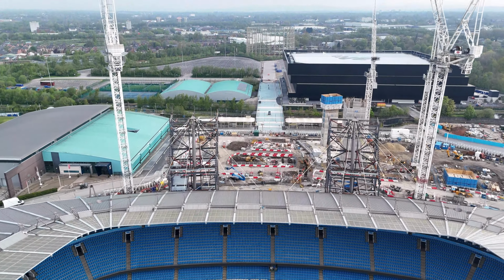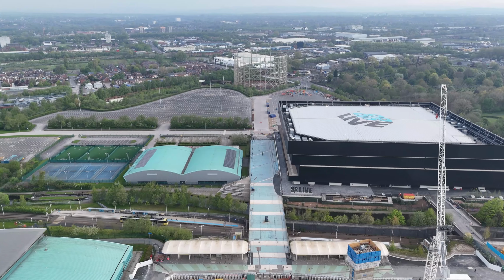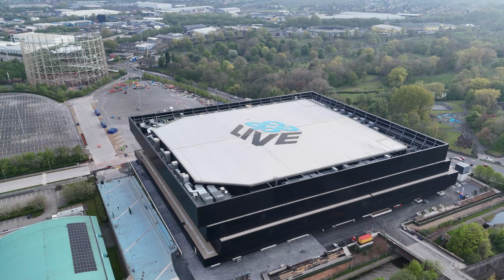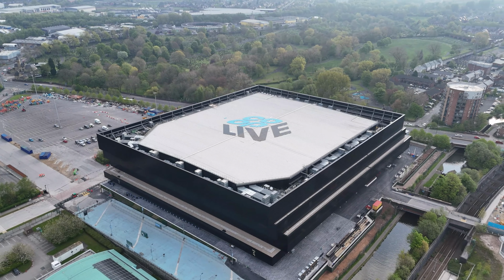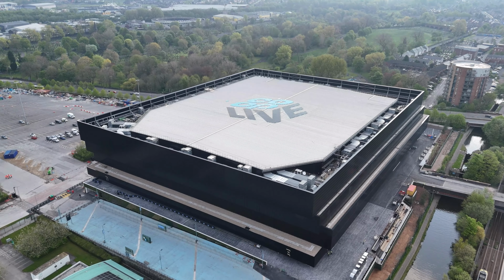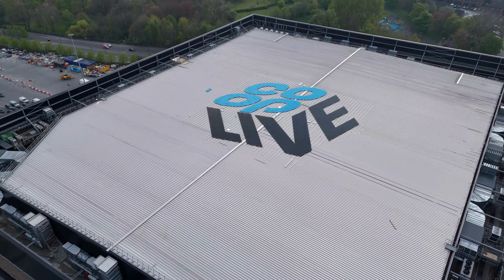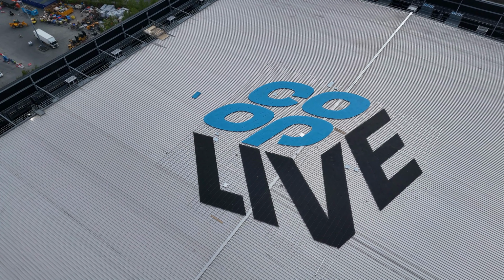Get back on high and over. See, there is the arena, which has had all sorts of opening problems, getting delayed. So I'm not sure actually when the new date is. Have a look at this new sign. Still got a couple of pieces to go.